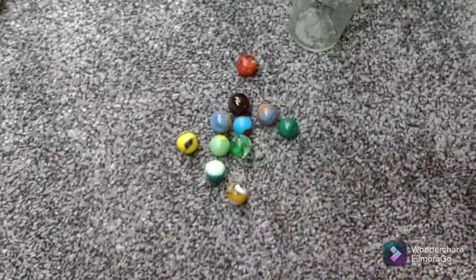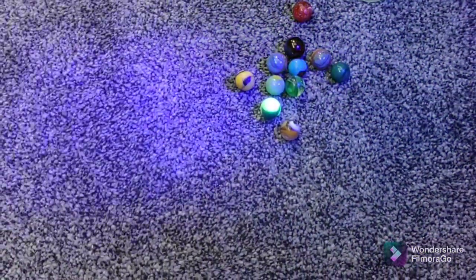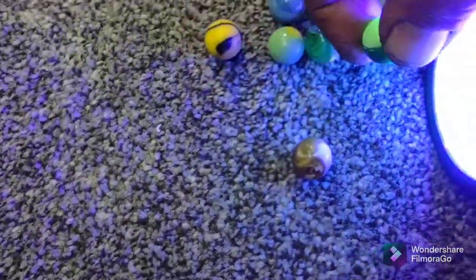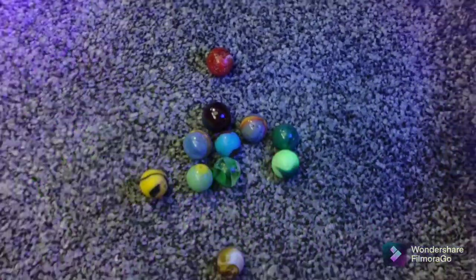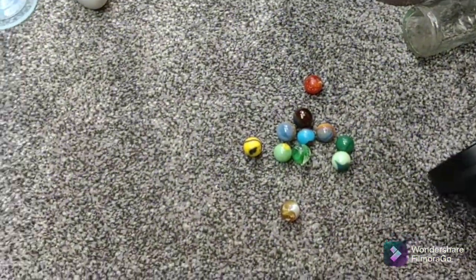Oh, here's all those marbles from that house. And I finally got my black light, and I'd already checked. We do have a glower. That one. That thing glows like crazy. It is super bright. So, that was the only one. Alright, more cool stuff coming out of the ground here soon, hopefully.